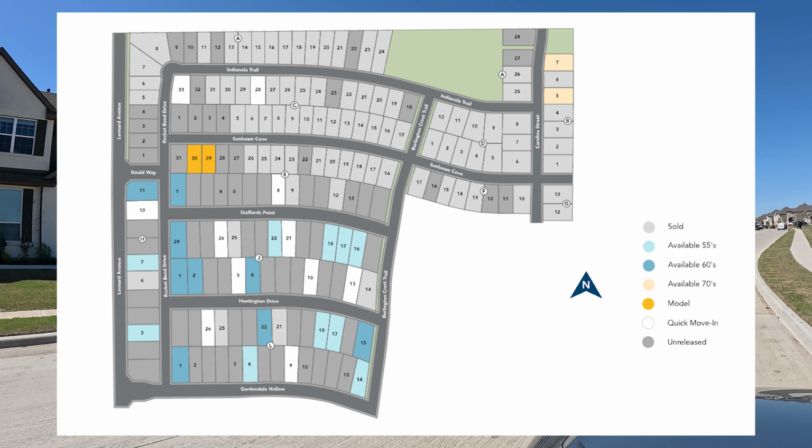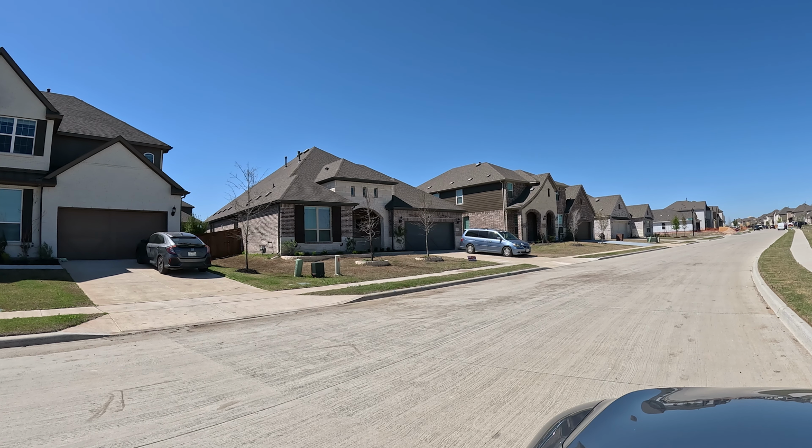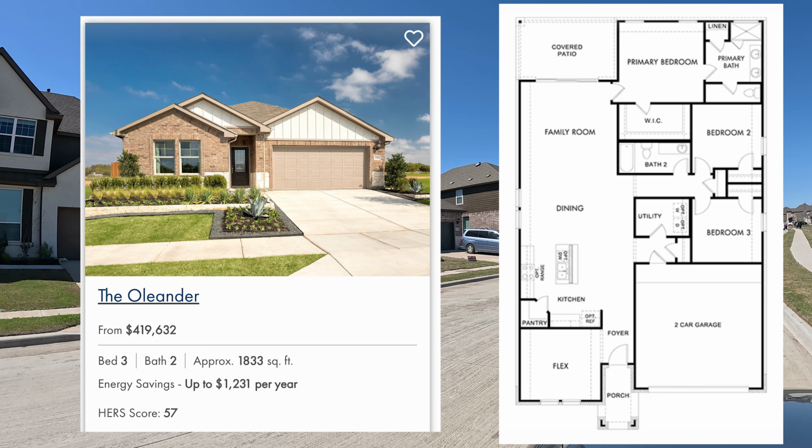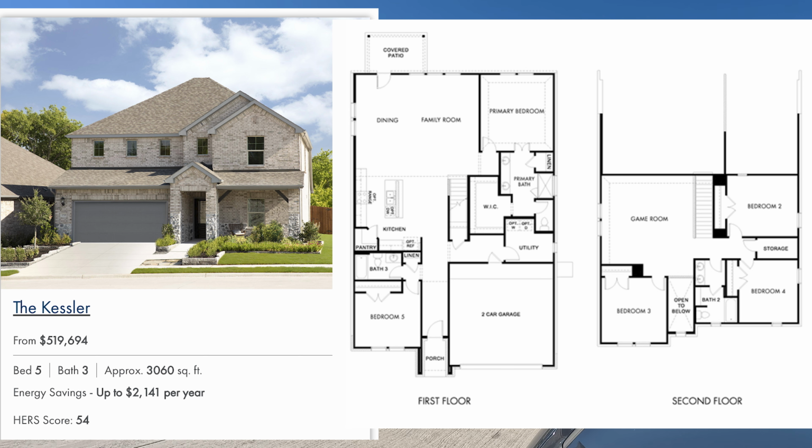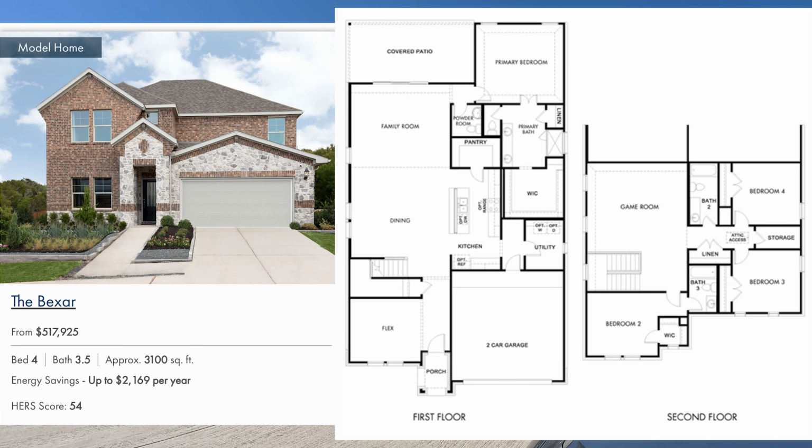For Meritage, they have 5 floor plans on their website. Their smallest floor plan is going to be the Oleander, 3-bed, 2-bath, 1,833 square feet, starting at $419,000. Their biggest 1-story plan is going to be the Preston. That's a 4-bed, 3-bath, 2,059 square feet, starting at $438,000. Their smallest 2-story plan is going to be the Kessler, 5-bed, 3-bath, 3,060 square feet, starting at $519,000. And their largest 2-story plan is going to be the Bexar, 4-bed, 3.5-bath, 3,100 square feet, starting at $530,000.